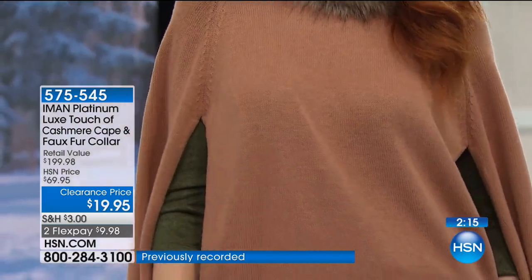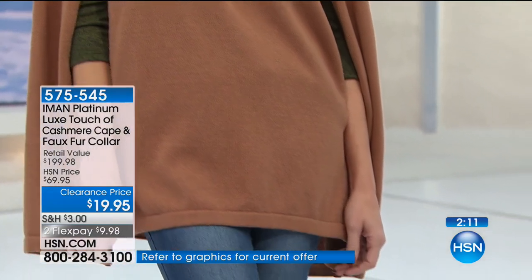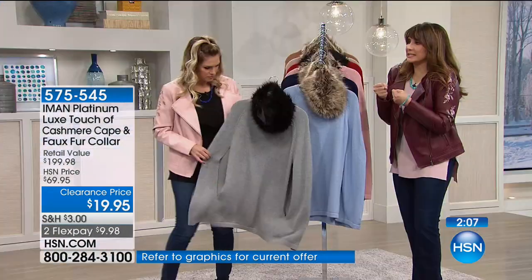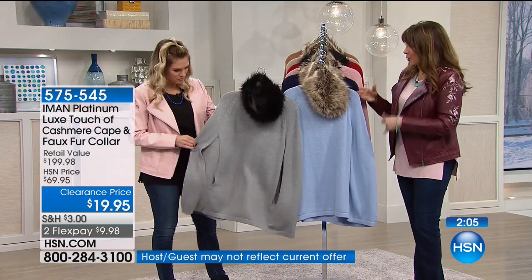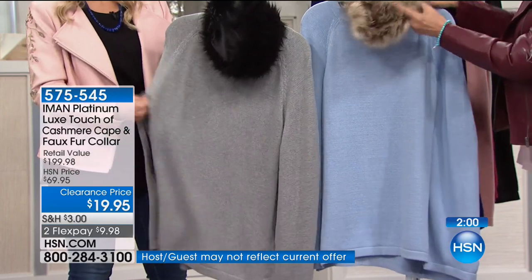So if you're someone that gets hot, but you want that coverage, no worries. You are going to be really warm, but not overheated. You know what I mean? And not constricted. You have flow. The collar alone, seriously, $29. I think we'd all be really thrilled with that.